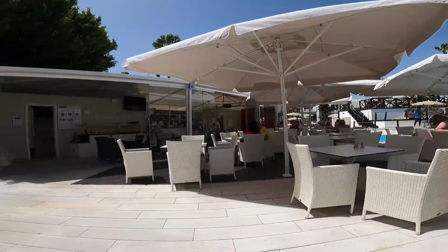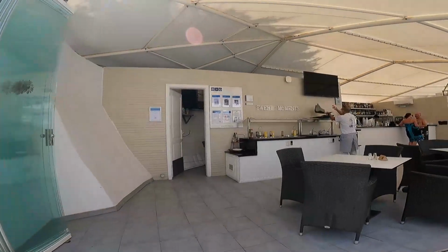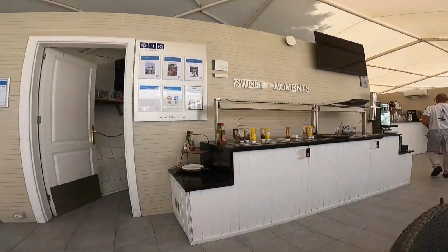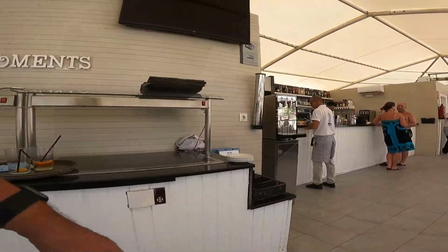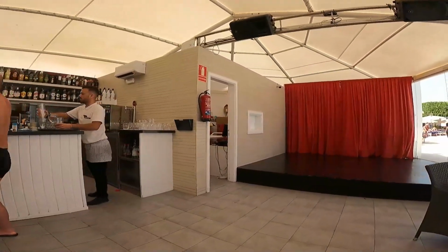We're now approaching the poolside bar. I can't remember, guys, but I think it opened somewhere between 10 a.m. and 11 a.m. every morning, where snacks and drinking water, both still and sparkling, were available on a self-service basis. And then there was the bar.